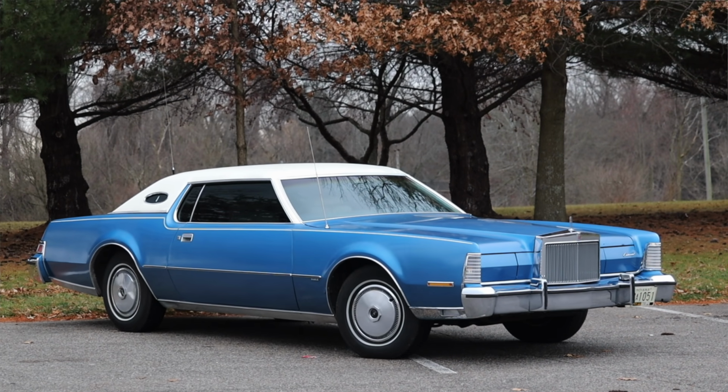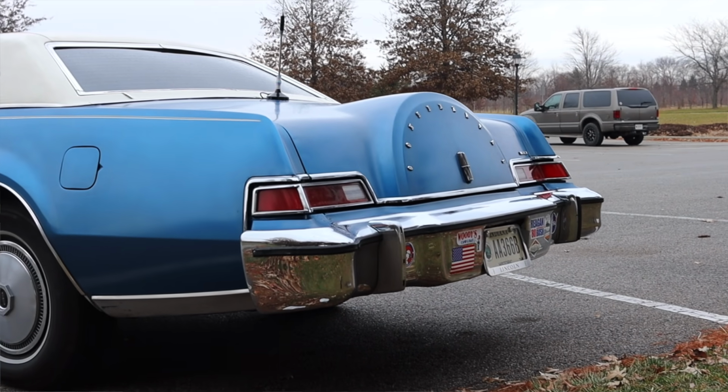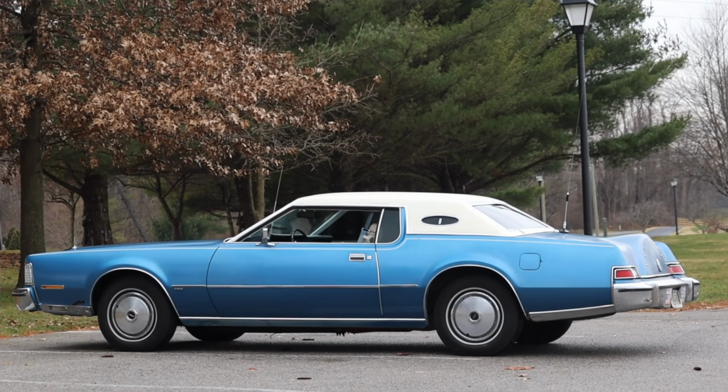Huge thank you to Elijah for letting me take out his Continental. This is such an amazing car. So thankful that he let me take it out and drive more Malaise metal. He's been absolutely wonderful to work with, and I can't thank him enough.